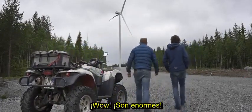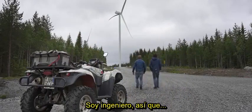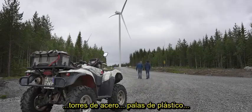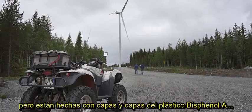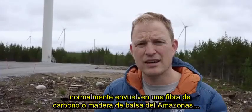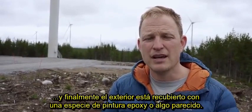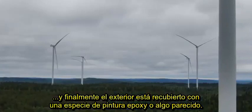Wow, they're massive. Wind turbines are surprising machines. You know, I'm an engineer by degree, so I used to love these things. But each turbine takes about 30 truckloads to get here. Steel towers, plastic blades. The blades of a turbine are a little bit like an airplane wing, but they're made with layers and layers of bisphenol A plastic, usually around a core of carbon fiber or balsa wood from the Amazon. And then on the outside they put some kind of an epoxy paint or something along those lines.